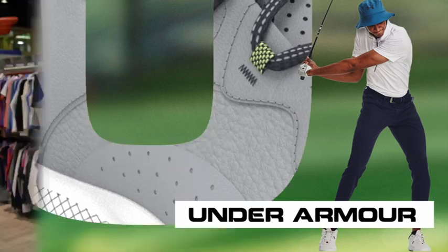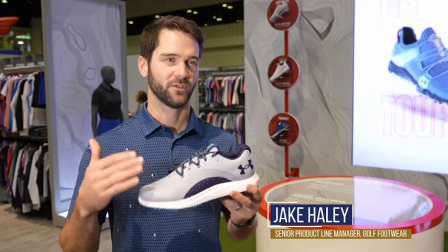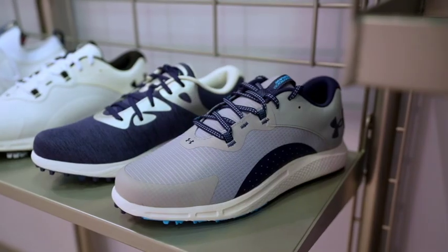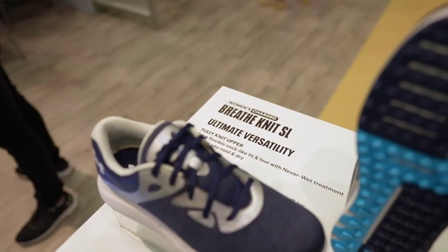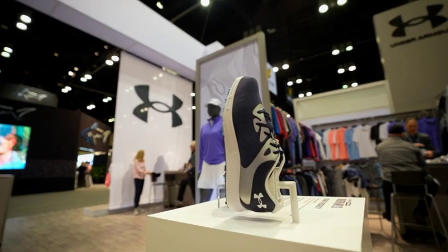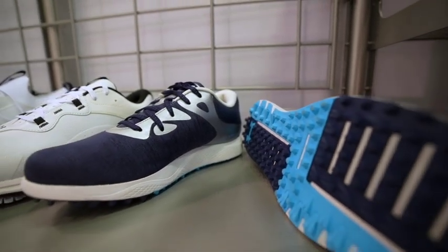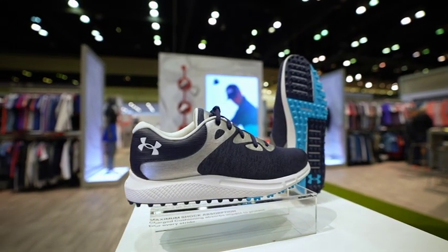So this is the Charge Draw 2 SL. It's new for 2023, where it really is kicking off where Under Armour is in a strategic shift, really trying to get all our styles a lot more athletic. So you can see it's got that very athletic silhouette. It's a ripstop upper, but it's treated with Never Wet. So you still get that nice water resistance that you need in a golf shoe. But the ripstop upper and the design lines all give you a really athletic design, and then you get optimal performance with this rotational resistance outsole, preventing that rotational slipping that you can get.